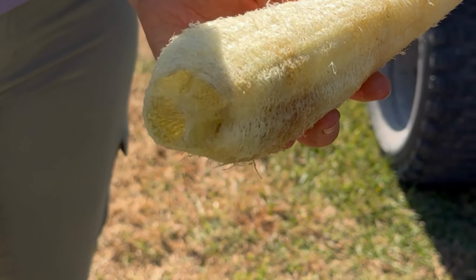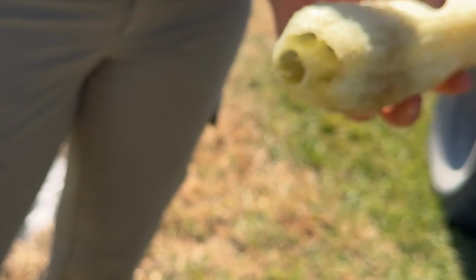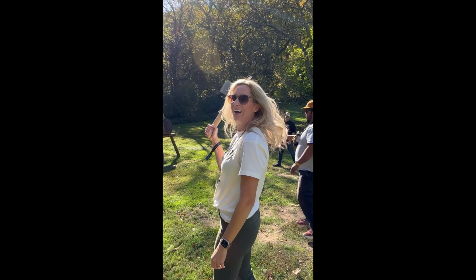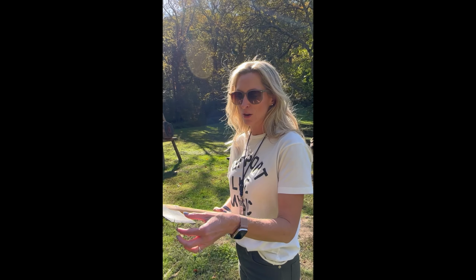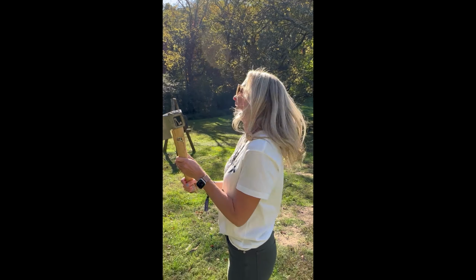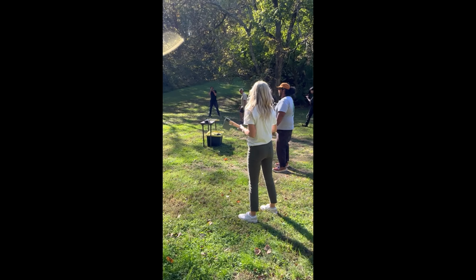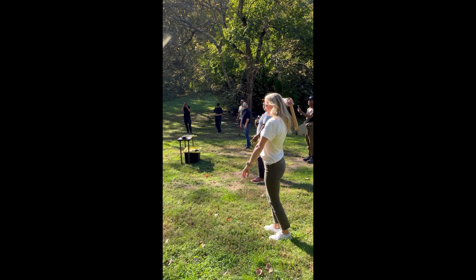So you need to see, can the car slice these? Cool. Anything you want to say before? I don't really know what to say. I'm holding an axe. Okay. Cool. All right. Good enough. Yeah. I just hope it actually hits something. No pressure. Yeah, through the loop.